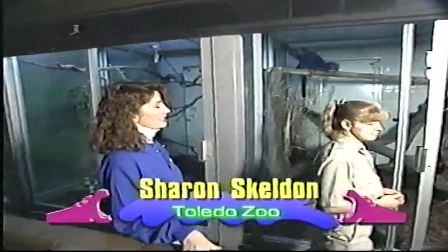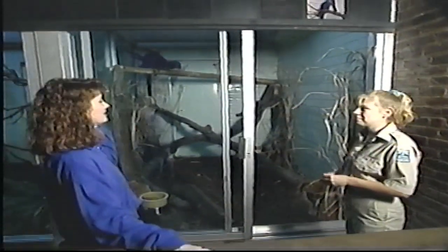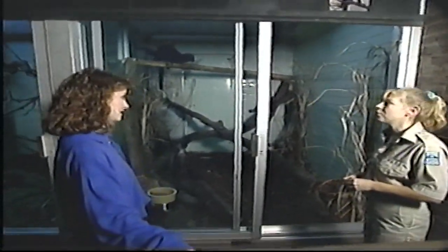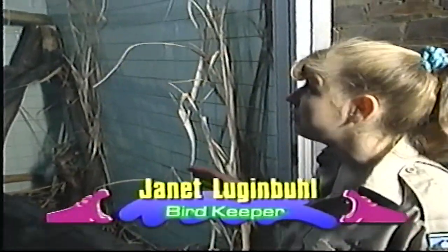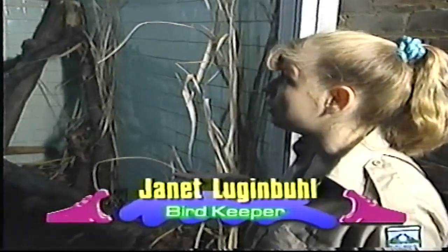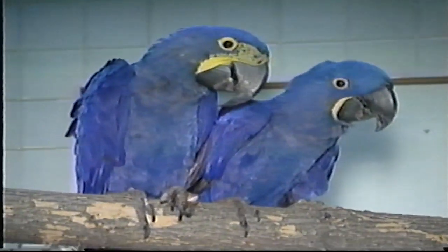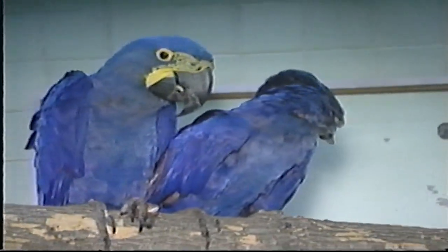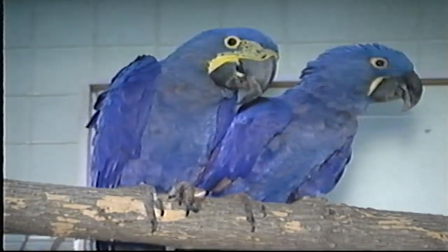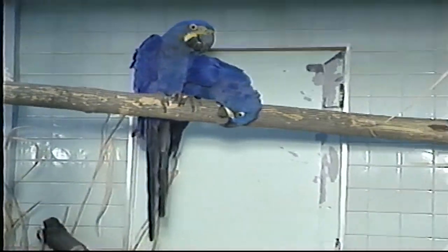Well, we're going to the corner of the birdhouse today where we're going to meet Janet, and she's going to show us the hyacinth macaw. Now, Janet, this is the largest of the parrot family? Correct. This is the largest of all parrots, yes. They're about 4 feet in length with a wingspan of about 4 feet also, and they weigh about 3.5 pounds. An interesting fact you were telling me is that their beak is so strong that it can take how much pressure? About 2,000 pounds of pressure, I have heard. 2,000 pounds for a 3-pound bird.